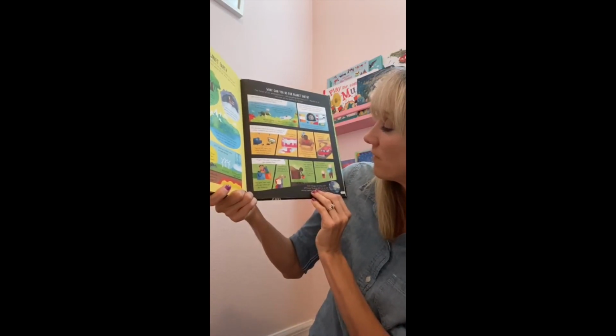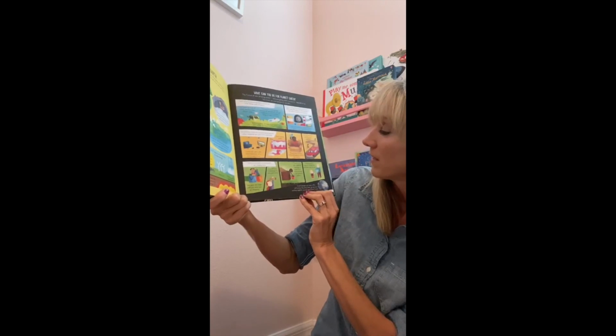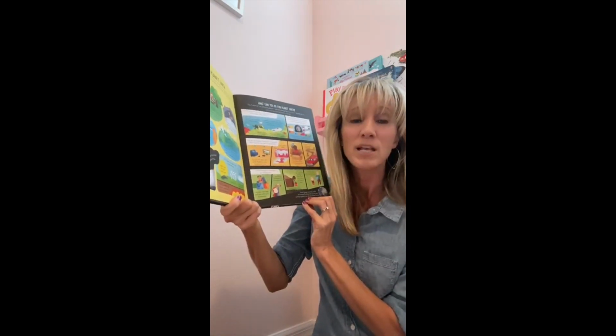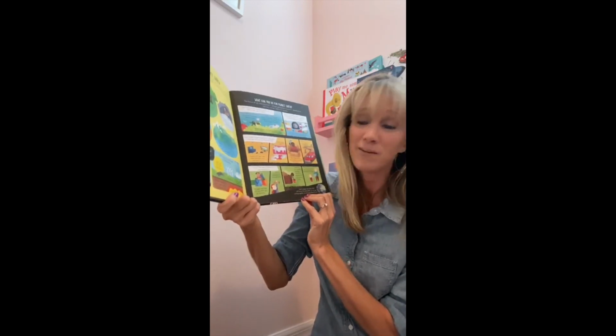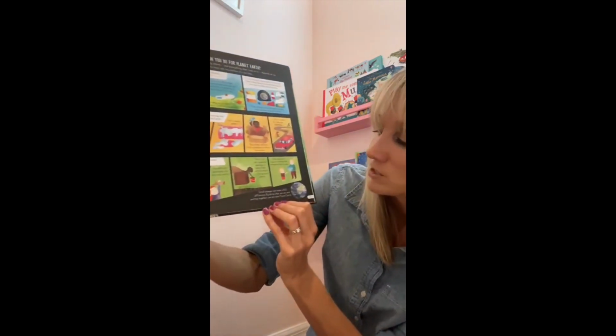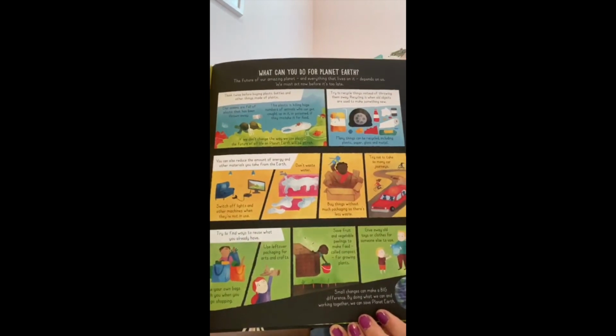Save fruit and vegetable peelings to make food called compost for growing plants. Give away old toys or clothes for someone else to use. Don't just throw them in the garbage. If you can reuse them or have someone else reuse them, even better. Small changes can make a big difference. By doing what we can and working together, we can save planet Earth.